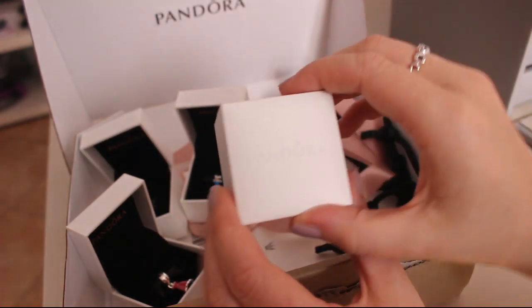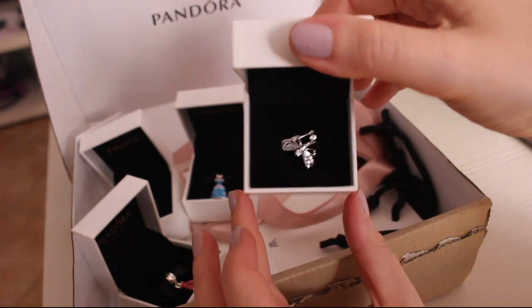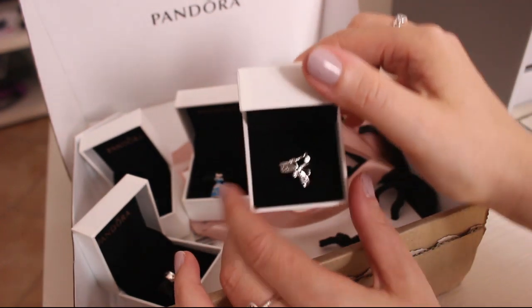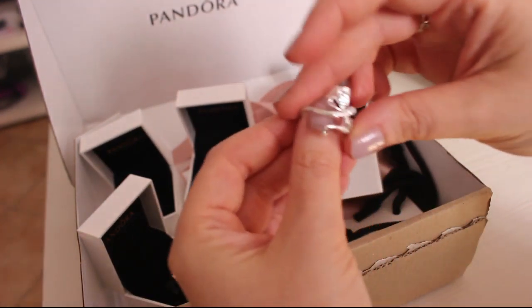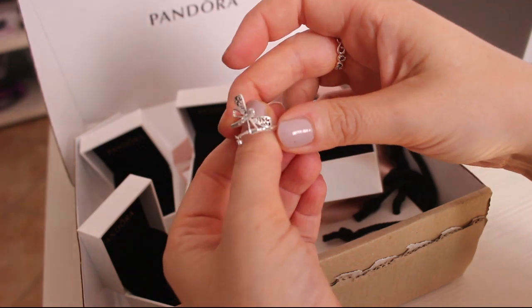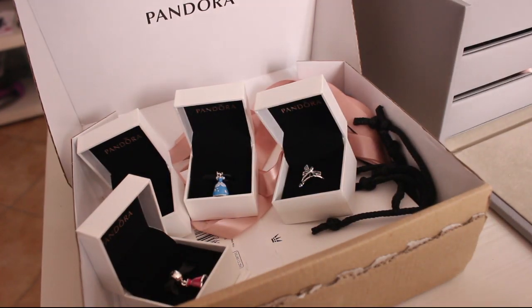And this is the ring. Last but not least, oh, my very much sought after dragonfly ring. Yay, so happy. If you're curious enough to see what I will do with these pieces, let's go design together.